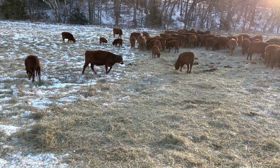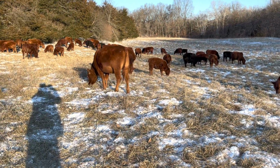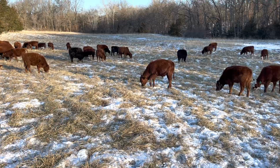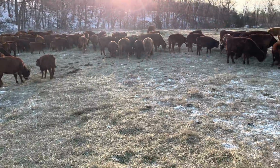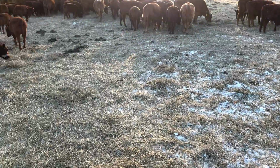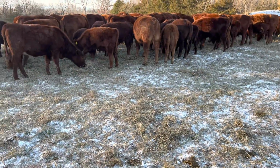Please see that cow, she just turned her head to the wind. I told you it wasn't a very big piece. I can't really talk facing the wind. We got 2 more strips there we're going to give them. This is only about an 8-acre bottom, but we got like 8 paddocks out of it. So we're just giving them a little piece of that stockpile, and then this unrolled hay. You can see, I mean, they're going after it.